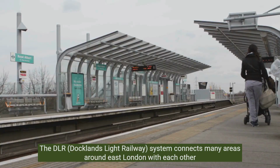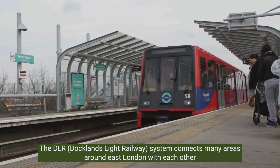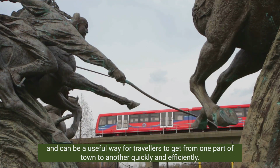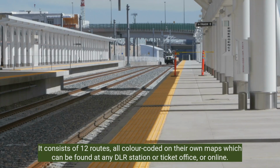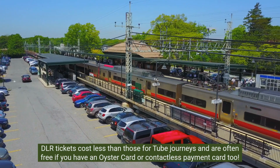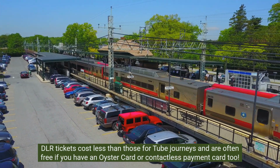The DLR, Docklands Light Railway, system connects many areas around East London with each other and can be a useful way for travellers to get from one part of town to another quickly and efficiently. It consists of 12 routes, all color-coded on their own maps, which can be found at any DLR station or ticket office, or online. DLR tickets cost less than those for tube journeys and are often free if you have an Oyster card or contactless payment card too.